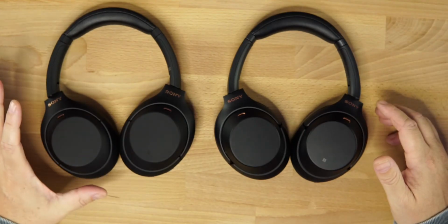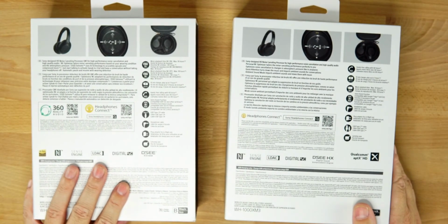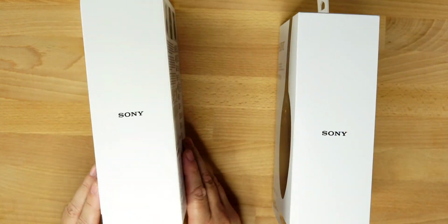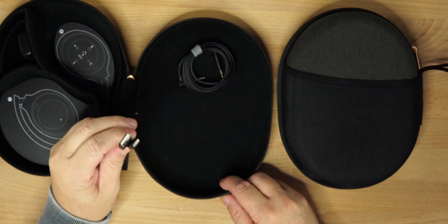Now, the final thing, the main difference between these headphones, they both come in the same colors as well, same exact packaging, same exact carrying case. Everything in the box is exactly the same. The one major difference now with the XM4s is now we have good mics, right? If you are somebody that talks on the phone a lot while you have earbuds or headphones on, then the XM4s are the way to go.